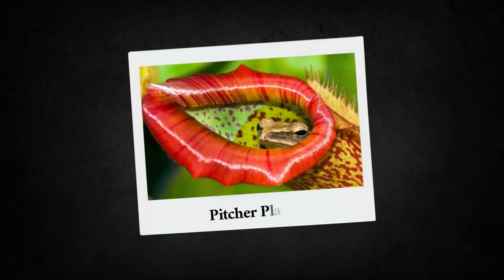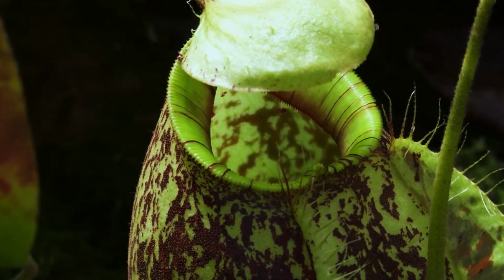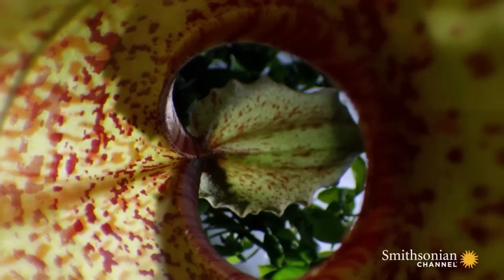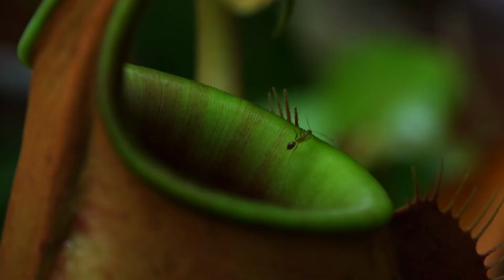Number 2 on our list is the pitcher plant. These plants have leaves shaped like tall, deep cups or pitchers, filled with a digestive liquid. The edges of the pitcher are lined with a sweet-smelling nectar that attracts insects.